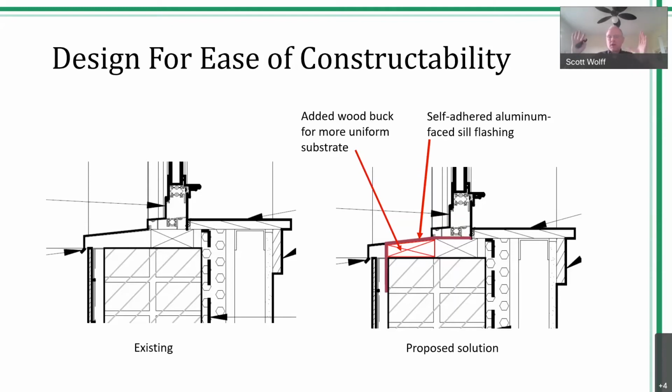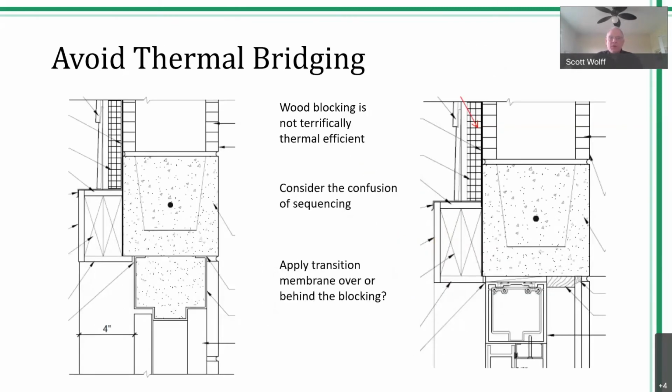Typically, I would also recommend liquid flashings for the jamb and the head conditions for the same compatibility question, because these STPE type liquid flashings are highly compatible with virtually any type of sealants that we throw at them. This is not really an air barrier detail question so much as it is a discontinuity of the thermal layer.